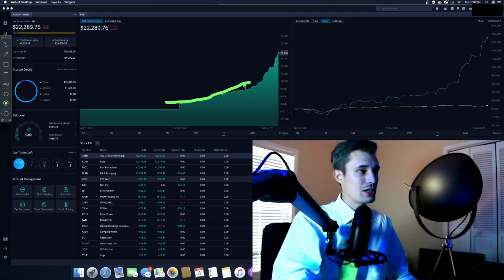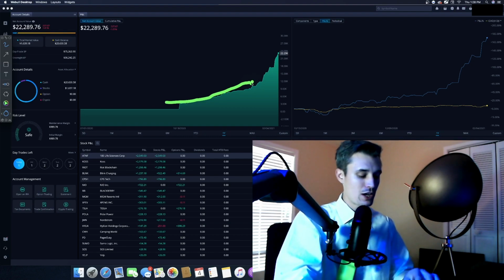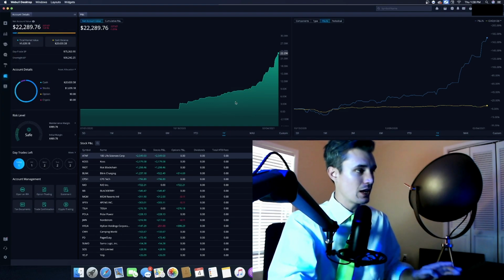Over the last couple of weeks, we've hit some really nice trades in the private Discord chat. You can get a free trial and come trade with us and take part in this challenge with us if you want. So the graph has been more steep. It's been more of a parabolic increase in the account.